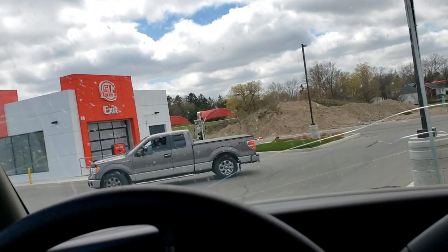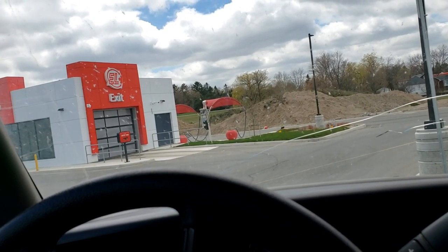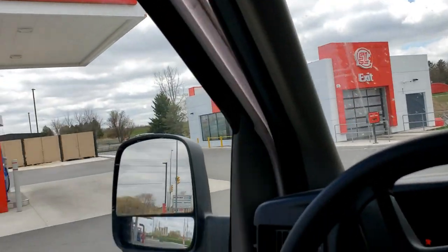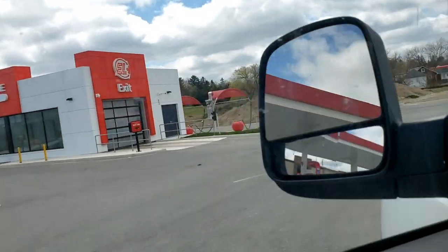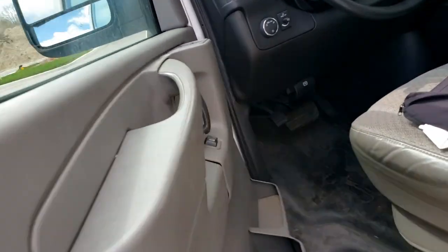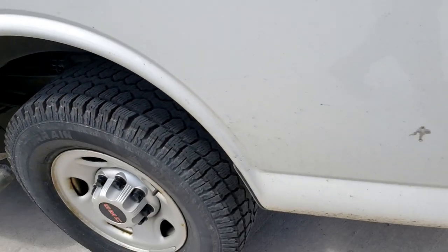When I get outside, if it's really windy, I apologize for the wind noise on the microphone, because it's really breezy and cold today. Yesterday it was really warm, like in the 70s, or 20s Celsius, but today it's a lot colder.